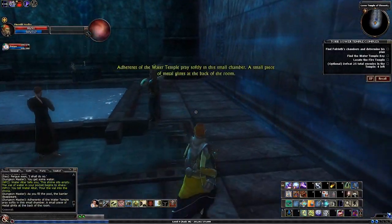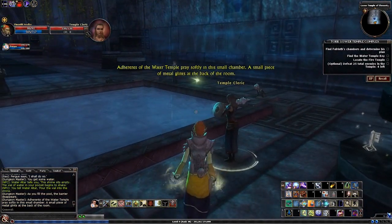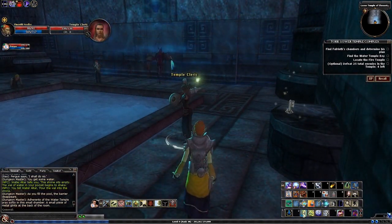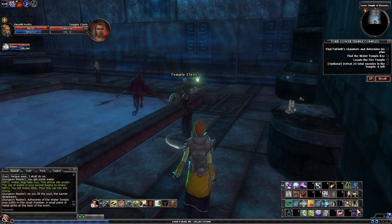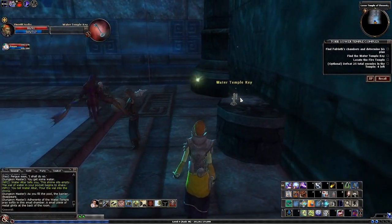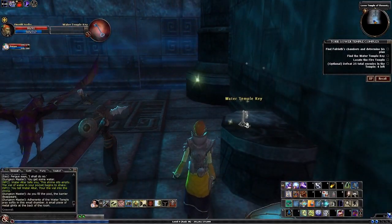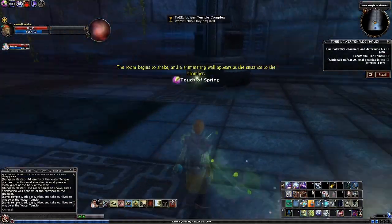Then when I steal... Adherents of the Water Temple pray softly in this small chamber. A small piece of metal glints at the back of the room. Alright, anything here I can do to make sure that I don't die instantly? Well, there is always the face step thing. Maybe I could try that. The room begins to shake, and a shimmering wall appears at the entrance to the chamber.